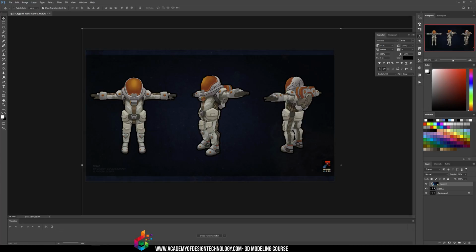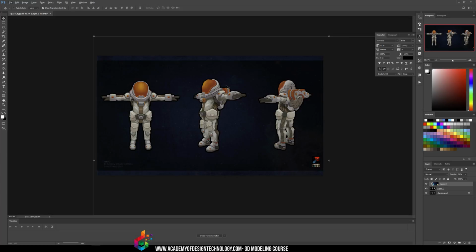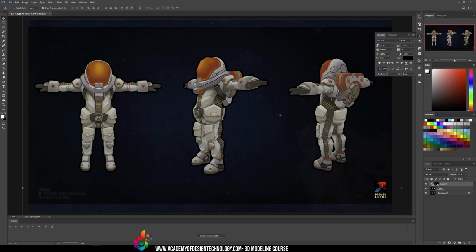But overall, just by adding a few little texture details, you're breaking up the image to look a lot better. And it adds a lot more to the actual image itself. It's not trying to be distracting. It's just trying to enhance the picture by giving it a mood.